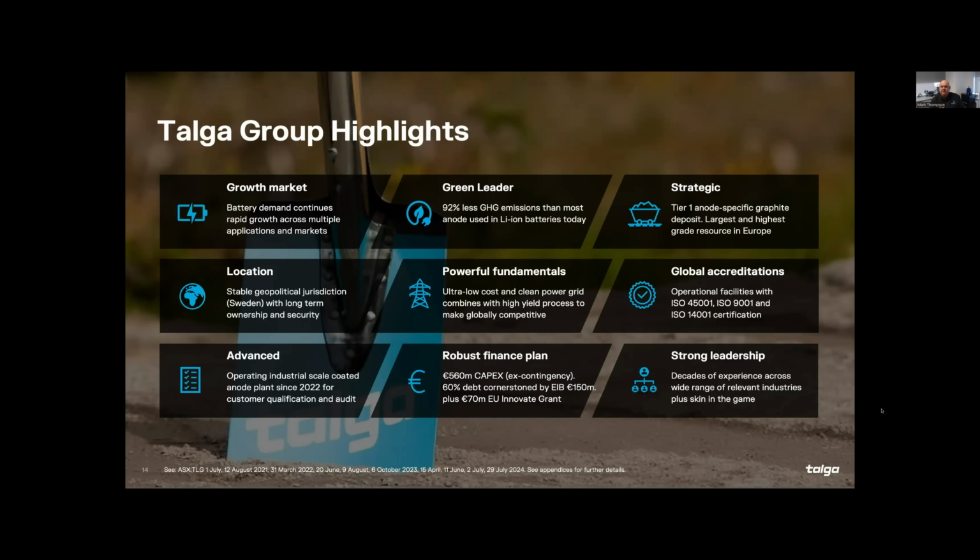We're very, very advanced. We've been making the material already, producing anode for 3 years now from our EVA plant. So we have real know-how. We have very, very accurate plans on financing, and those are all still in place and continuing to only improve. That's what we work on. And of course, we have skin in the game.